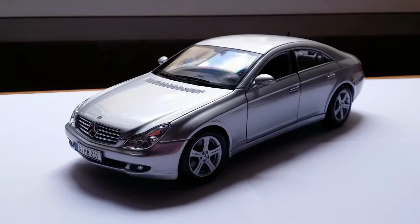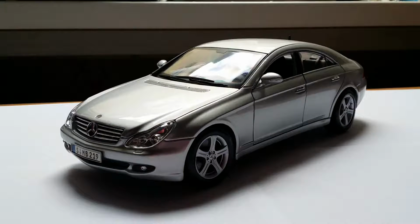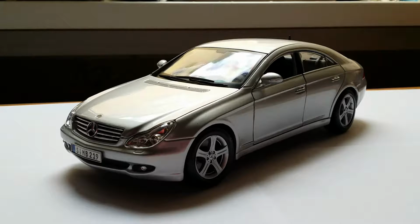Recently there's been a big question in my mind, and that is, why doesn't Maisto make sedans anymore? In this review I want to present to you a sedan that Maisto made around 10 years ago, which is the first generation Mercedes-Benz CLS.